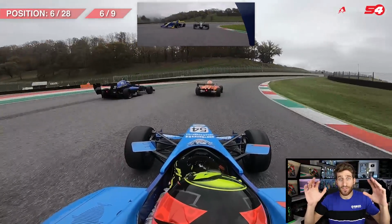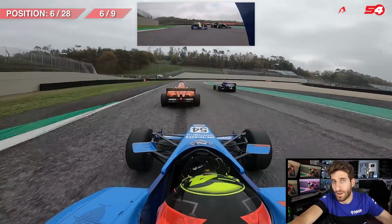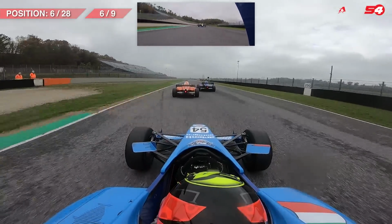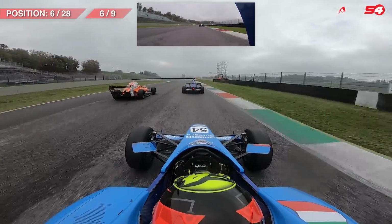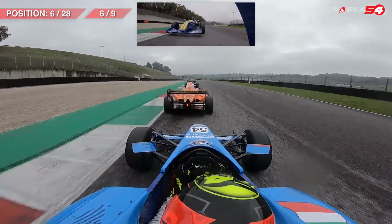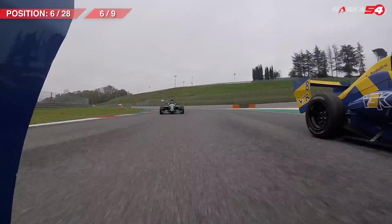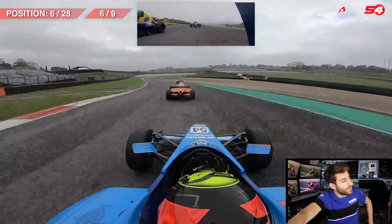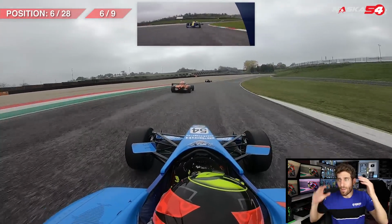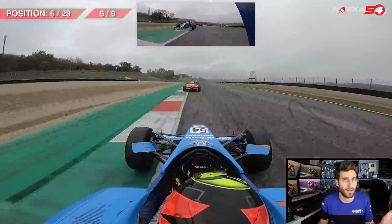Yes, I passed them. Now I have in front of me the blue car and the orange car. I must pass the orange car as soon as possible in order not to let the blue car fly away. He's passing me everywhere. He's probably angry for the bad start, because I remember him being in the front and I passed him after the start, so he probably made a mistake or had a failure, I don't know.